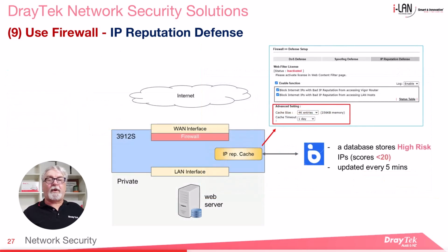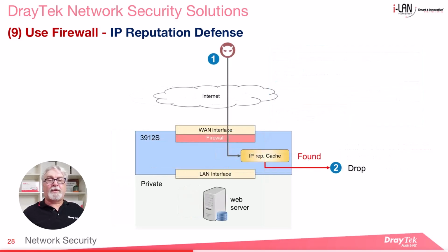Let's now look at how IP reputation works. The Vigor 3912 router updates its IP reputation cache from BrightCloud every 5 minutes. The router cache stores high-risk IP addresses with an IP reputation score between 1 and 20. The size of the cache can be adjusted in the Firewall Defense Setup IP Reputation Defense menu page. So, incoming connections from IP addresses with bad reputations are dropped, and the IP address is stored in the router's IP reputation cache.